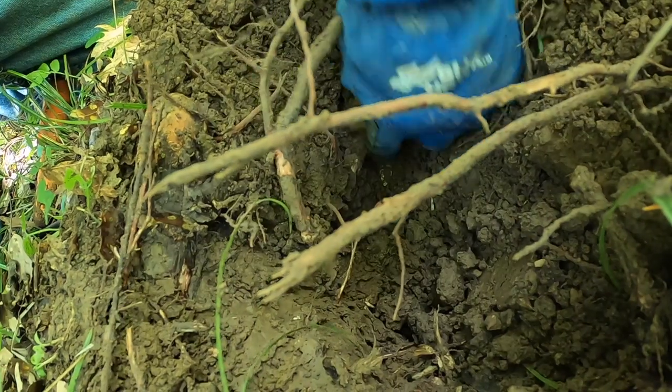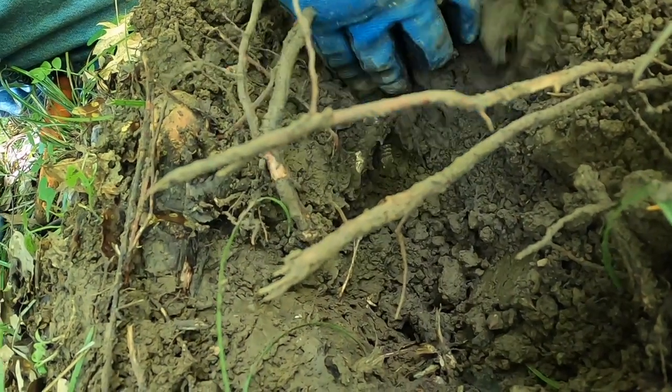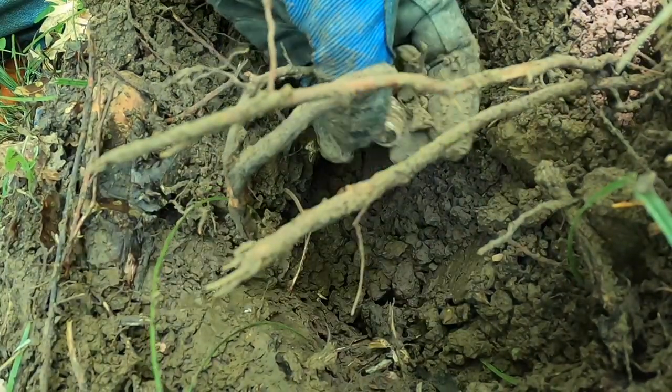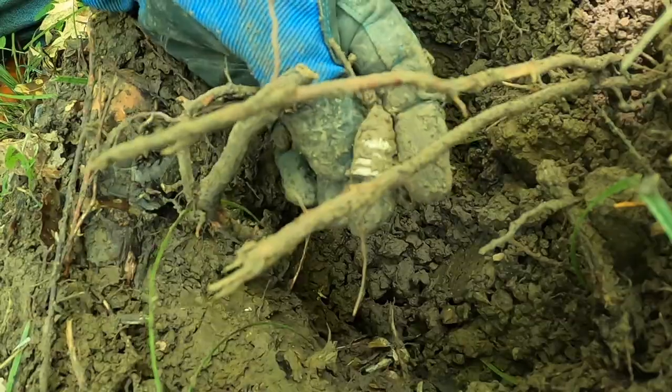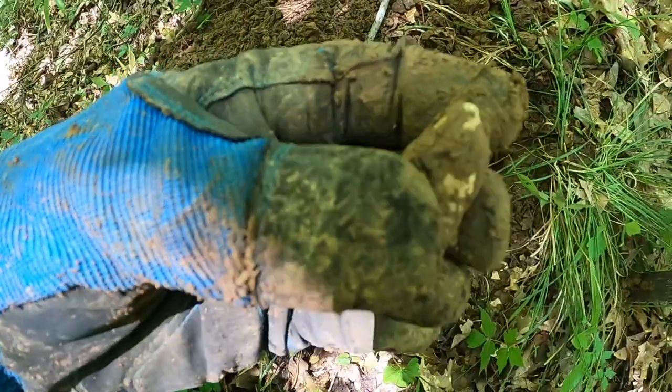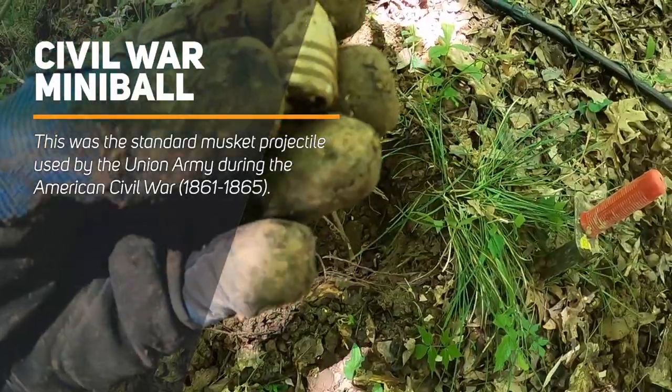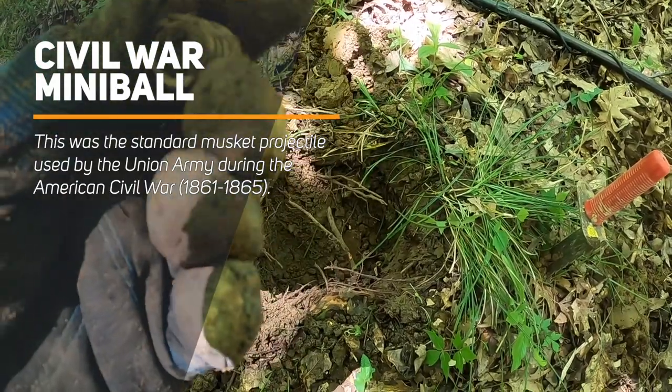Where's it at? There it is. See it right there? I don't know if you can see it. There it is. Nice. Pretty little three ringer. This one looks like it'll be good for a plan that we have.